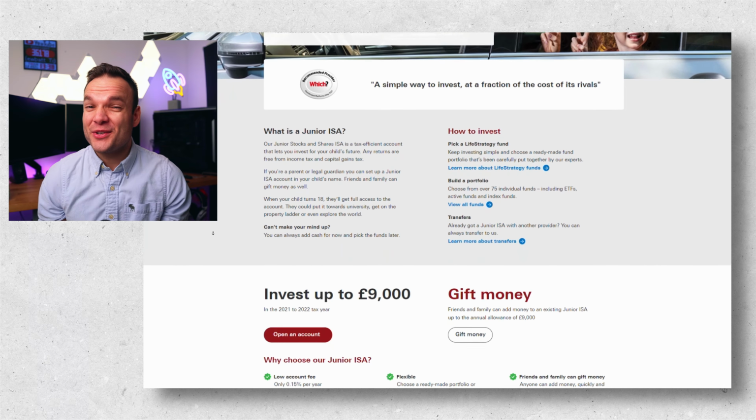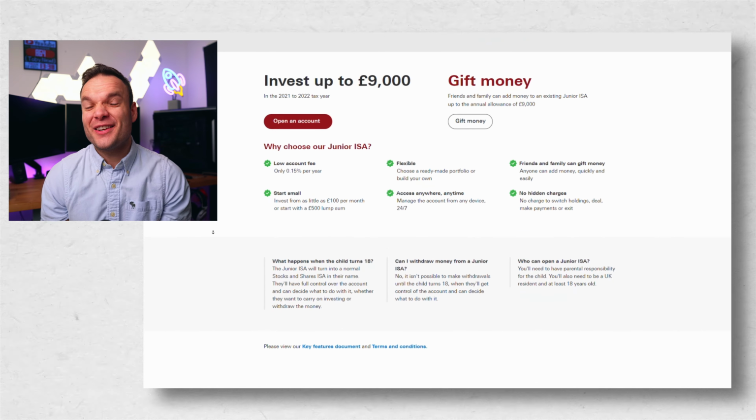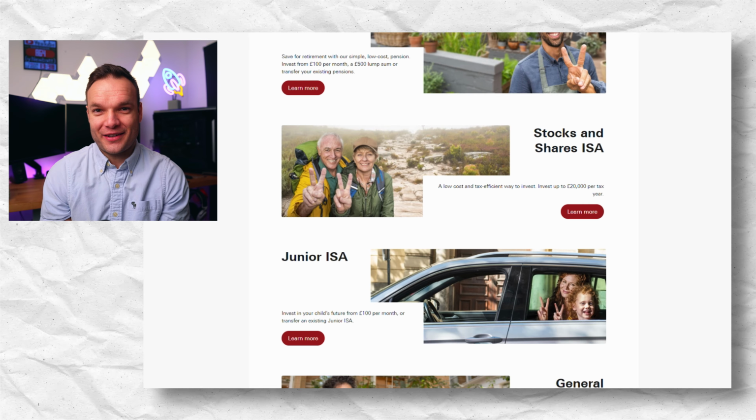If you want to open an account for a child, then you can also create a junior ISA, which provides up to £9,000 per tax year, which you can invest on behalf of your child, and when they turn 18, it will become their own stocks and shares ISA as an adult.